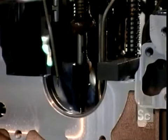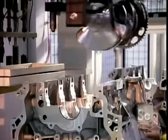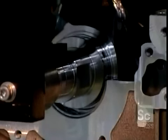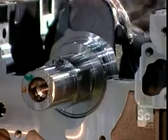Back on the engine assembly line, the engine blocks are still upside down. A robot lubricates the 4 bearings on which the crankshaft will turn. Then it drops the crankshaft into position.